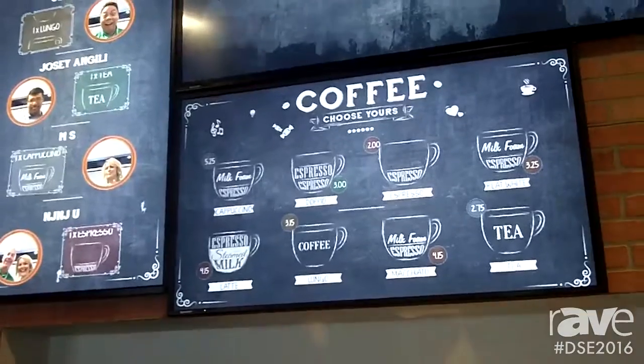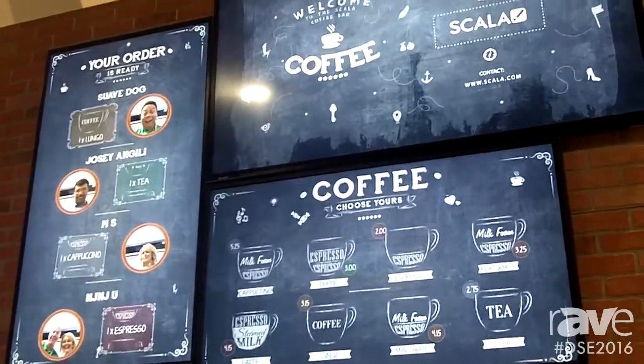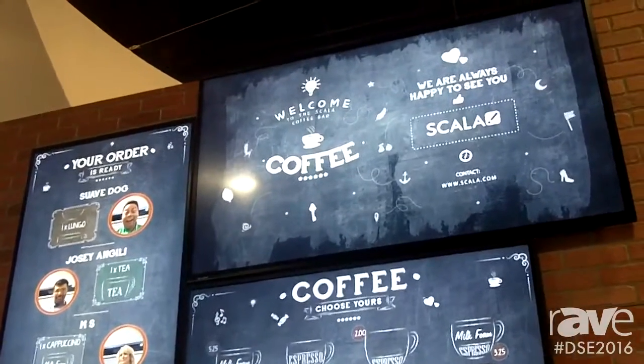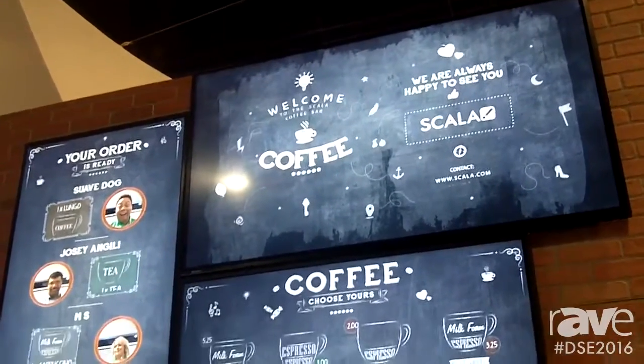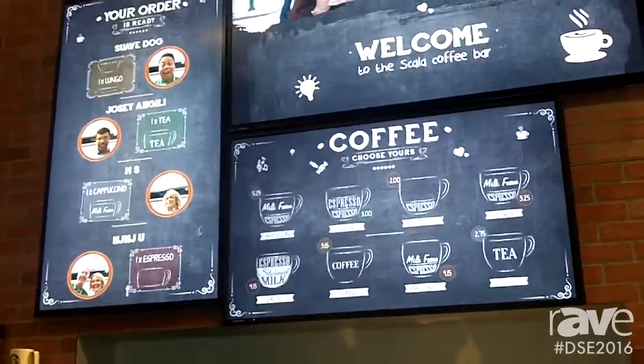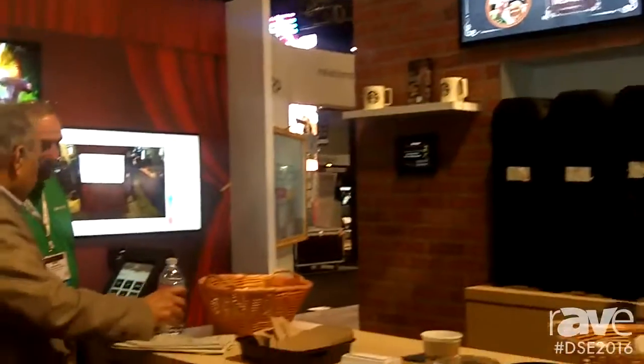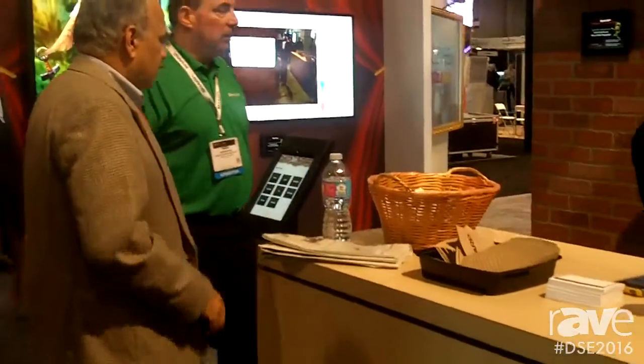But here, this is the Connected Cafe powered by Scala. We're showing on 3 of the Sharp displays in a 70-inch, 60-inch, and 55-inch platform, all customized, tied into the customer ordering and an iPad station, taking their photo, going up on the order board, providing advertising, as well as a full menu board selection.